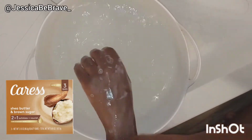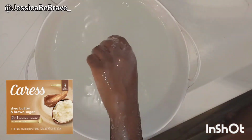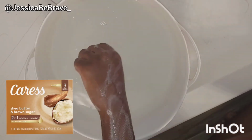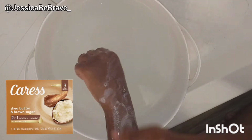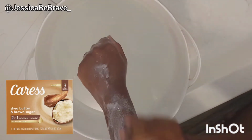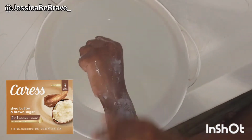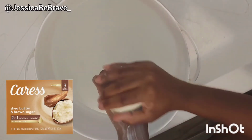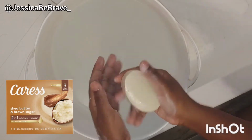The bar is smaller, sitting at a 3.15 ounce bar of soap, and the exfoliating scrub particles seem a little bit more abundant within the soap. But then also it could be due to the factory in which it was produced, in which they decided to add more scrub particles in this particular bar of soap than the other. So I just want to throw that out there.